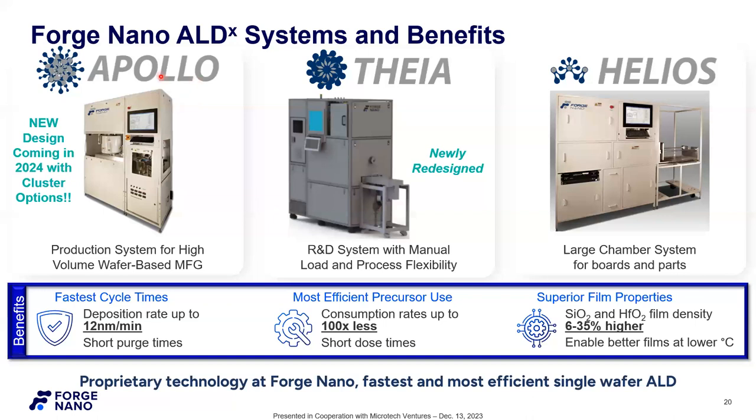You know, this line has actually been out in the market for about 12 or 15 years. Battle tested and true. So we've been in control of it for almost 3 years now. And so what we've been tasked with doing is sort of upgrading it to the 21st century. So we have our Apollo system, which is production, our Thea system, which is R&D, and then our Helios, which is for large format boards and all that kind of stuff.